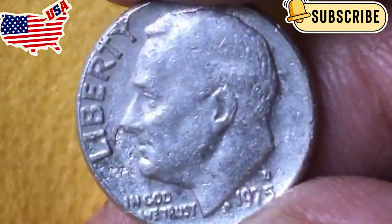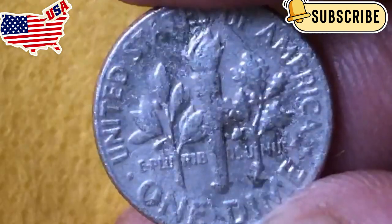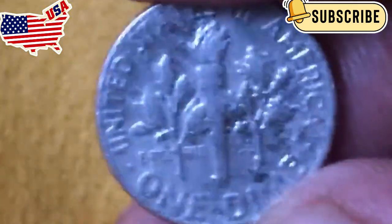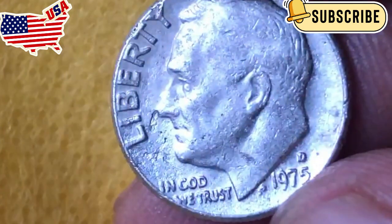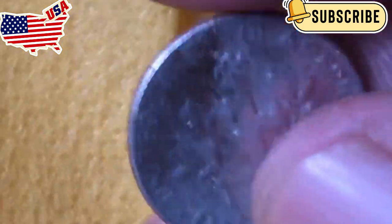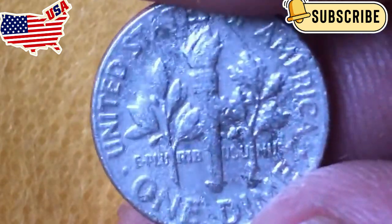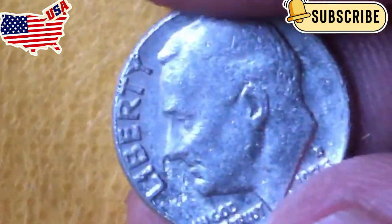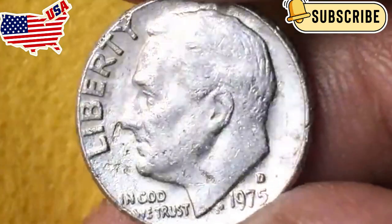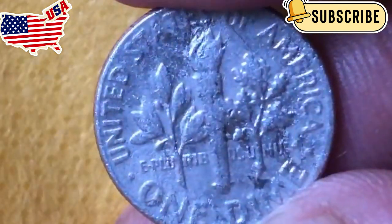The legend of the 1975 dime wasn't just confined to coin circles, it found its way into mainstream culture. News outlets ran features about it. Social media lit up with users posting photos of their change, asking, could this be the one worth $148,000? For many, it was a fleeting curiosity. For others, it was the spark that started a lifelong interest in numismatics. Some even called it the gateway coin, a single piece that opened the door to a world of history, art, and treasure hunting. As stories of incredible finds continued to circulate, so did questions.